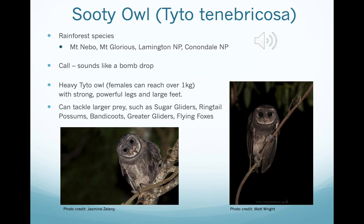But if you were to go out and target this species or try and find a nest tree, you will have to head to the rainforest. So if you're in Brisbane, places like Mount Nebo and Mount Glorious. If you're on the Sunshine Coast and the Gold Coast, head to the hinterland and get into that rainforest habitat. Now the sooty owl does have a range of vocalisations, but they're most well known for their bomb drop call. I'll play this call for you now.